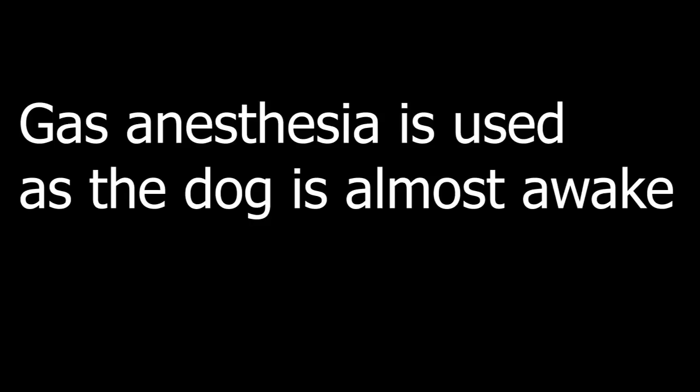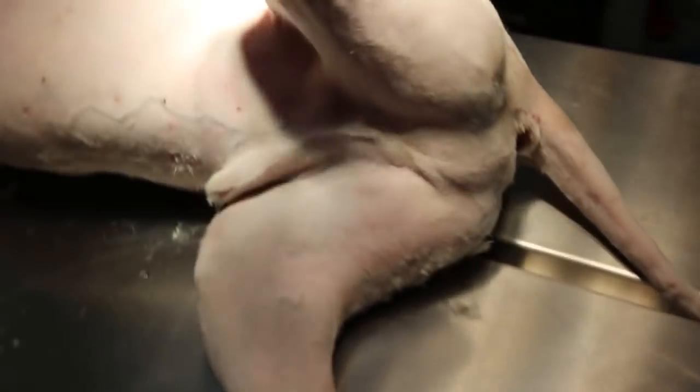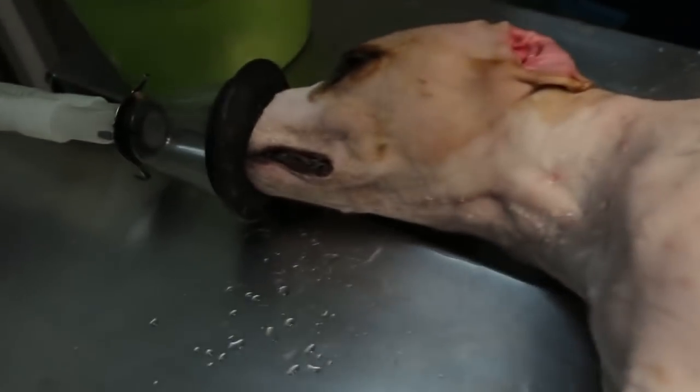Gas anesthesia is used as the dog is almost awake. This is how the dog looks after shaving. We shaved the dog and you can see the body is full of rashes which the owner has complained about. And some of them look like ringworm. It's generalized. Okay, turn over. Now we flush the ears, irrigate the ears, and look under gas because it's a very nervous dog. As you can see on this side also, the rashes are there.